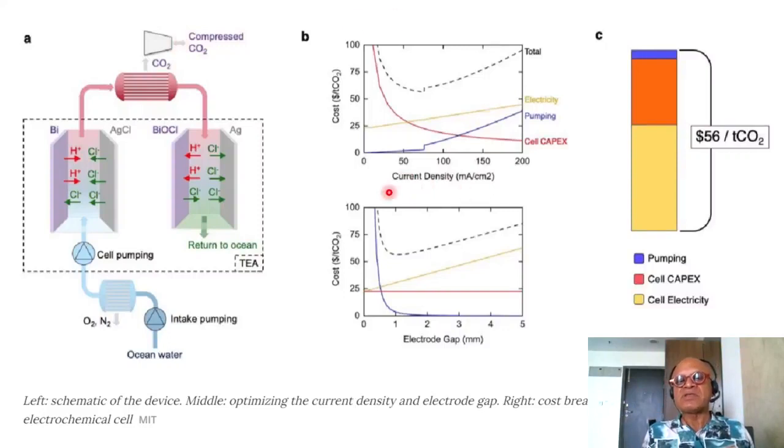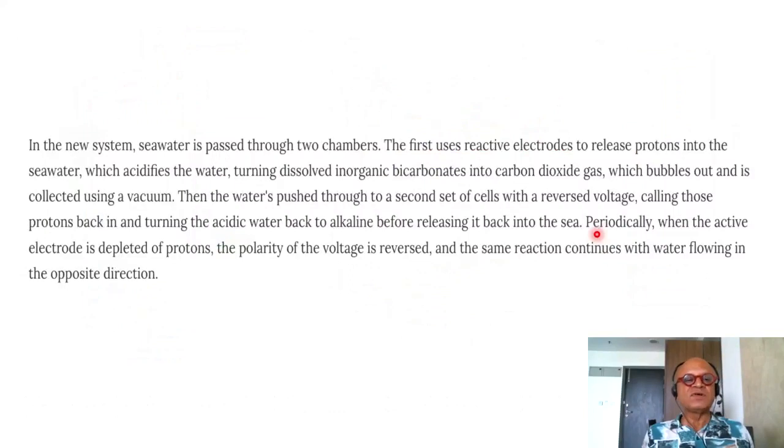Okay, some data from the experiment: current density in milliamps per centimeter squared and cost in dollars per ton of CO2. You can see the electricity cost, the pumping cost, and the cell capex, capital expenditure, and what the total cost looks like, and where the optimum point is in terms of current density. Similarly, cost in dollars per ton of CO2 for electrode gap is also being calculated, and this is $56 per ton of CO2 in the whole in terms of pumping, cell capex, and cell electricity, which is much lower than many of the other numbers that are floating around, and MIT claims they can even make this more efficient and reduce the cost further. Of course, all these depend on what actually happens when they are implemented in the real world at scale to remove required amounts or economic amounts of CO2 to make them worthy of their claims.